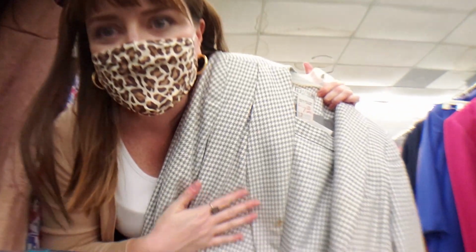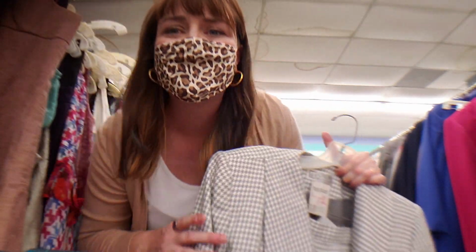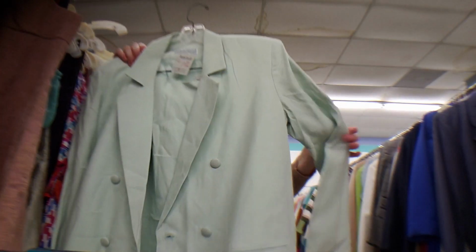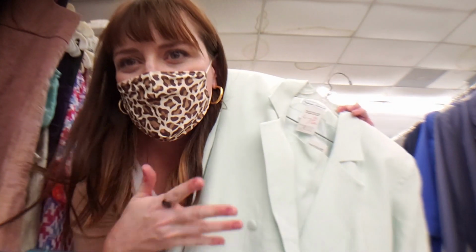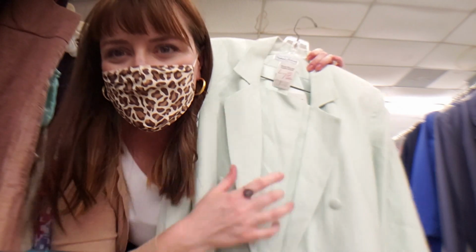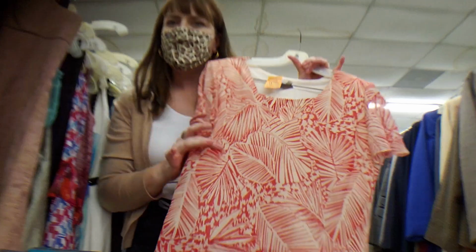Here's a cute skirt set. I guess I'm drawn to the houndstooth or something because I keep picking those up. They're very 80s, so. This is like a mint green one. I mean, maybe that's a little more like this past spring style, but can't you just see this set wearing it with a really cute cami underneath or like a bralette or something like that?